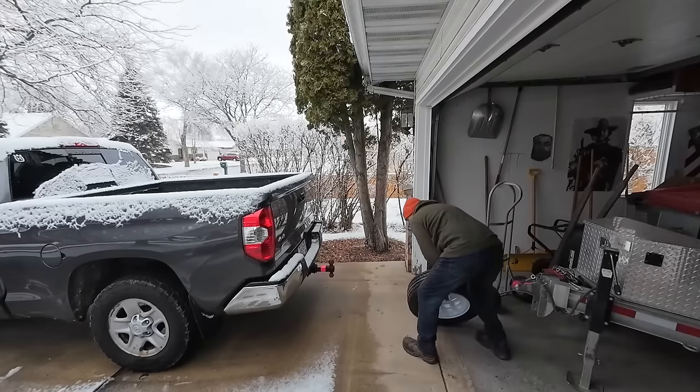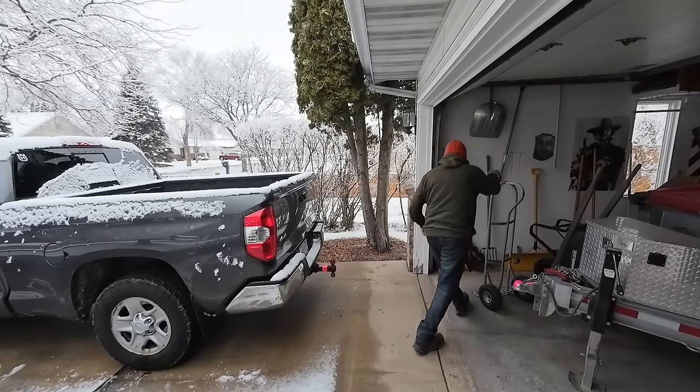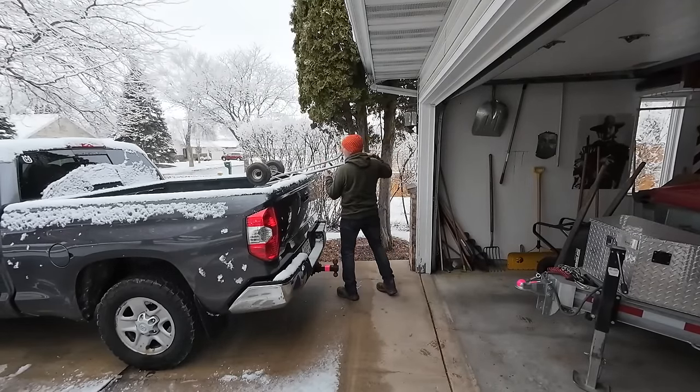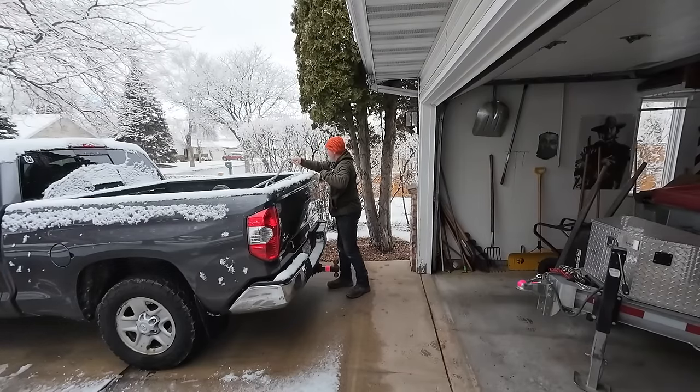Okay, it's time to get busy. I don't have my spare tire mounted yet, so I'll just throw it in, and I've got to take along my wheelbarrow and my hand cart so we can get the wood into the restaurant. Get in there.